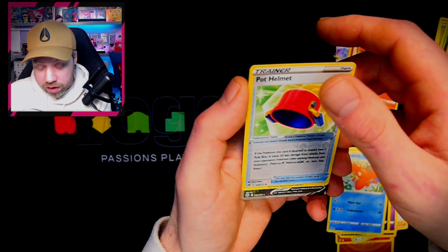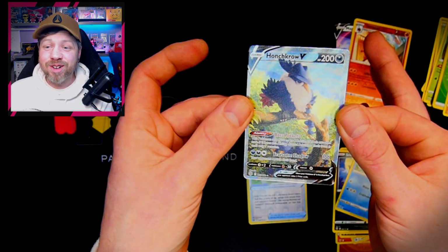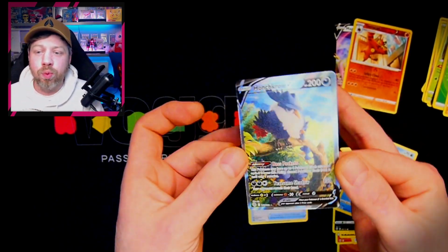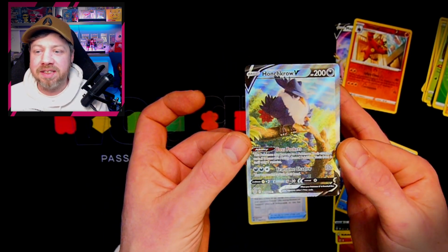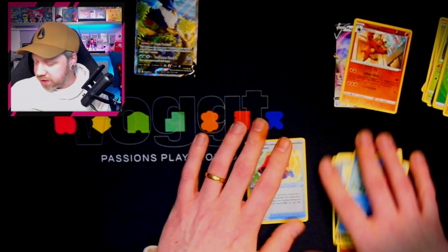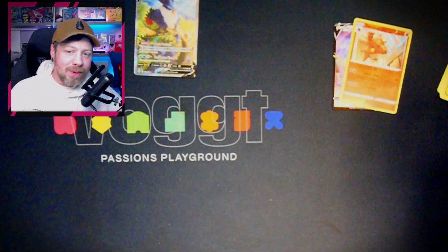Oh, let's go. Have we got an alt art? We've got an alt art. We got the Haunchgrow. Let's go, guys. Oh my gosh. Oh, let's go. Man, the centering is way off, but that is phenomenal. That is absolutely amazing. Absolutely buzzing with that. All right, I'm going to pop that off to the side over there. So we have actually hit a big hitter. I know that doesn't go towards the cost of the box because it is a hit. But boy, is it a hit.